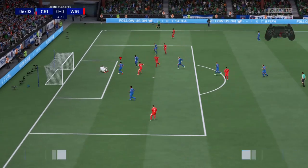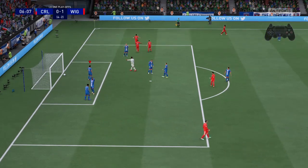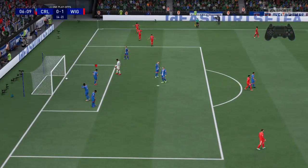It's there for him. And a goal! They start as they mean to continue. They make the opening statement.